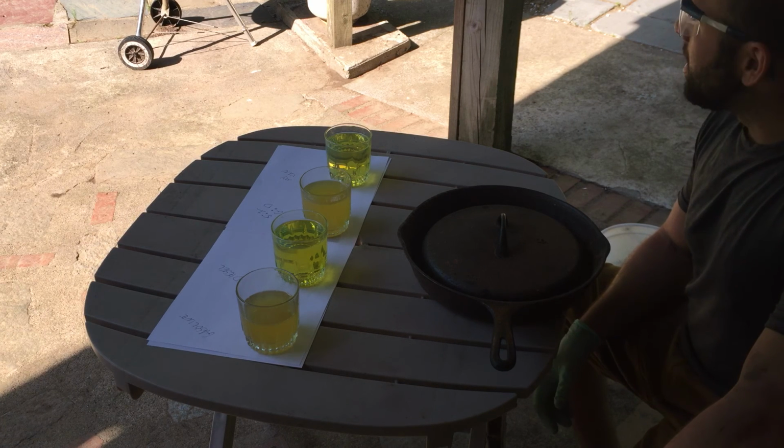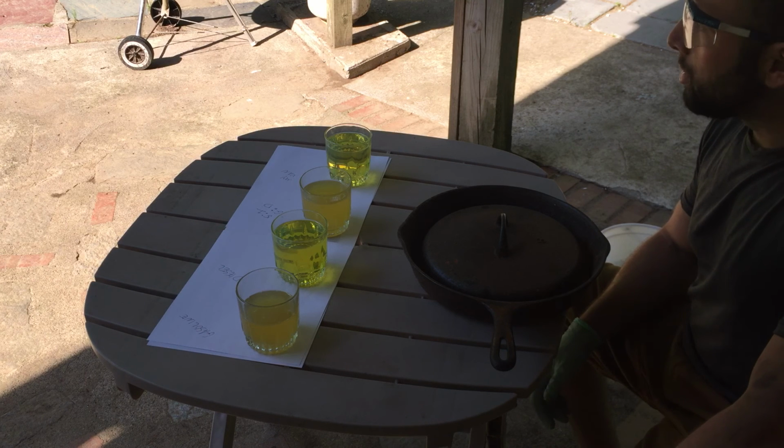But one thing off the list, and a nice little science experiment for the afternoon on a beautiful day. So it's not so bad.